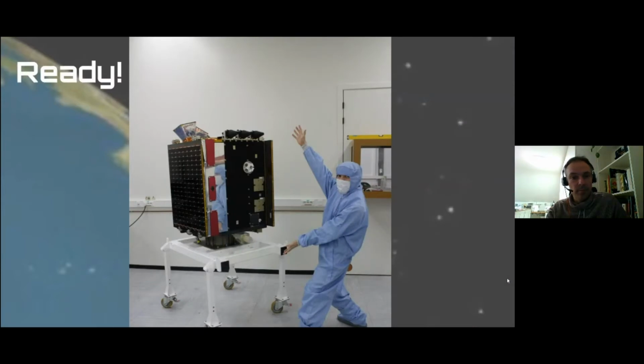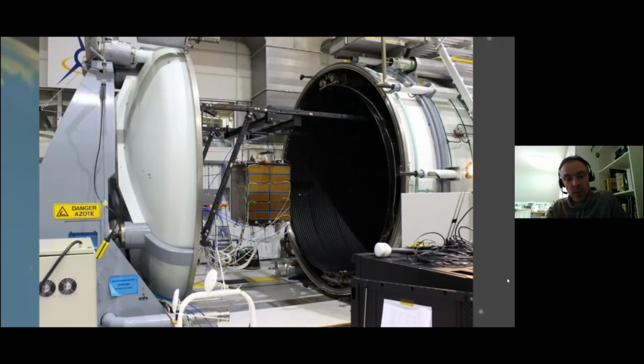This is Proba-V when it was done, and I'm showing it in my full dressed-up clean room suit because it was an optical satellite, so we had to be very, very careful about cleanliness. We test a lot. This is a satellite being hung in a thermal vacuum chamber. Of course, the satellite is normally always tested in a clean room, but in a clean room, testing your satellite thermally is very difficult because there is air, so the heat dissipates through the air, while in vacuum the heat needs to be distributed through radiation or through conduction. So that's why we do a lot of thermal vacuum testing. This is typically done in Toulouse.